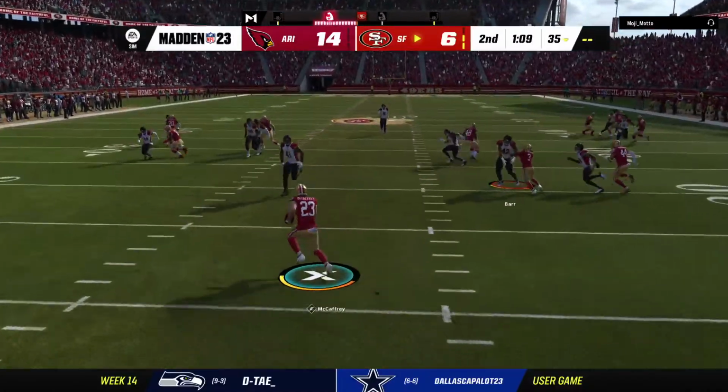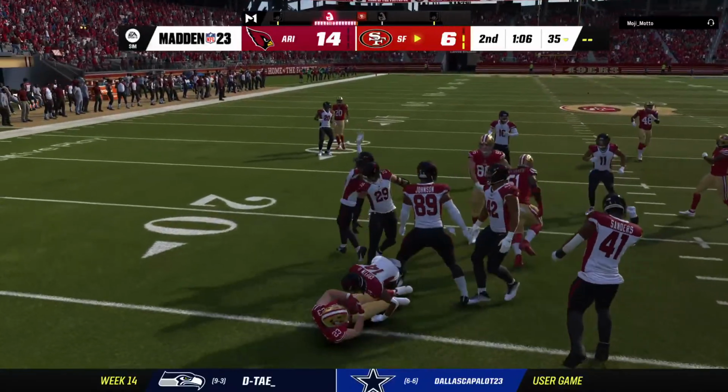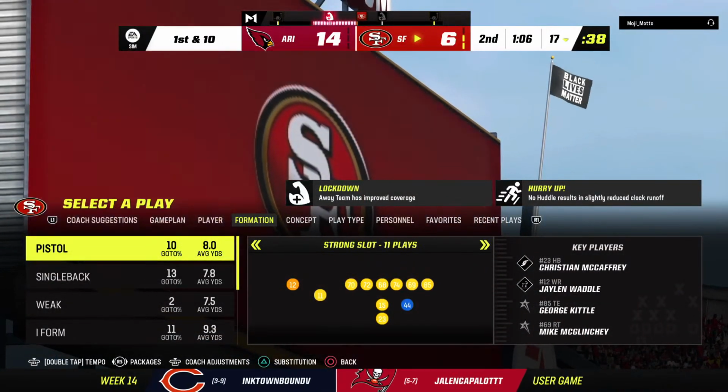Fielded just outside the goal line. And he will be brought down here inside the 20. Good coverage as he's dropped at the 17.